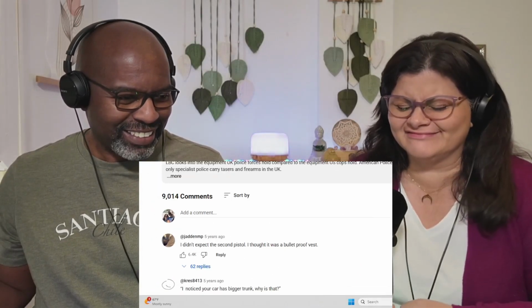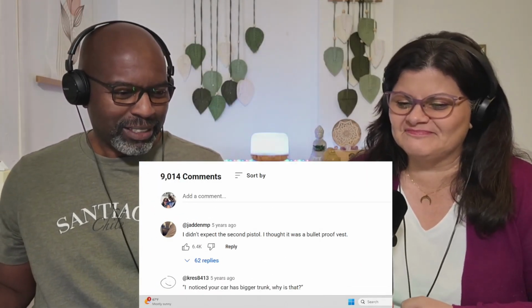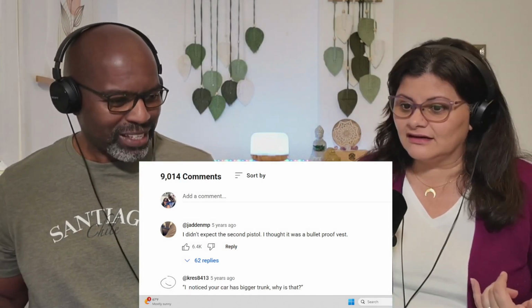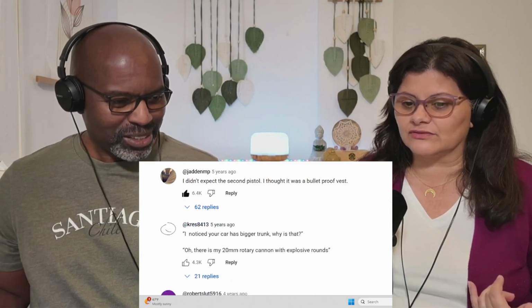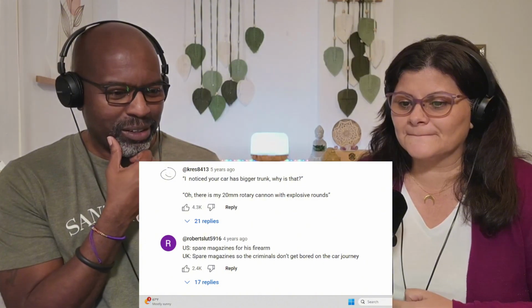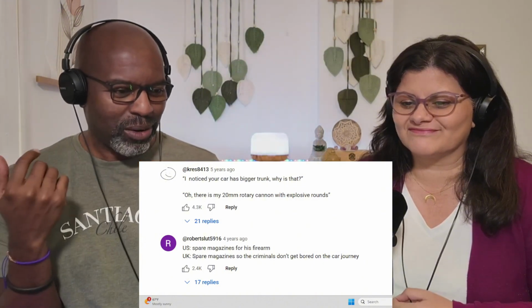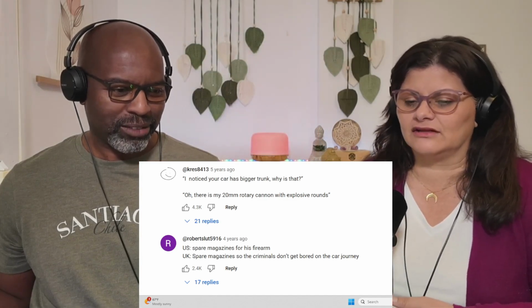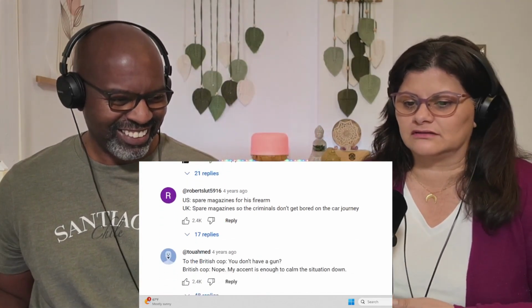Okay. Let's see. I didn't expect a second pistol. That was actually shocking. I thought it was a bulletproof vest. So did I. That was shocking. Like, what the heck? Golly. Okay. I noticed their car has a bigger trunk. Why is that? Oh, there's my 20 millimeter rotary cannon with explosive rounds. Yeah, Lord knows what they have in their trunk.